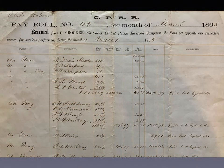This is payroll sheet number 102 for March 1865 for the Central Pacific Railroad, and it's one of just a few sheets that actually shows Chinese names on a payroll. So you see Ah Yao, Ah Tong, Ah Yao again, and so on and so forth. But I have to admit I'm a little confused as to how this is laid out, because it says names, and under occupation there are other American names, and I suspect that because of the discriminatory practices at the time, the actual gold or scrip or pay was given to the people named under occupation to be given to the laborers. I just have to admit I just don't quite understand that.